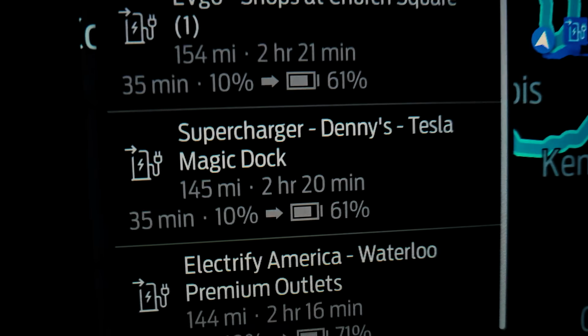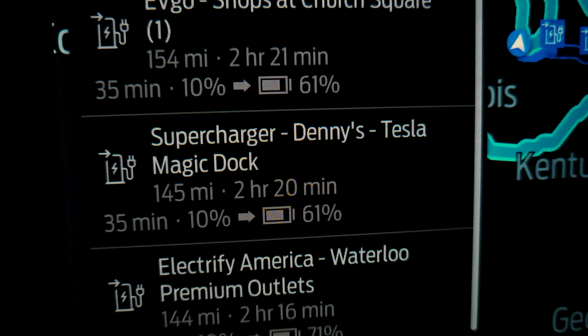And so I'm actually heading to Schenectady, New York for Drive Electric Week. Along my route, my Sync 4 navigation has actually made this into a stop, which I think was amazing. I was a little blown away to see that the Tesla Supercharger Magic Dock was actually on the route planner, which is amazing. So here are my overall thoughts.